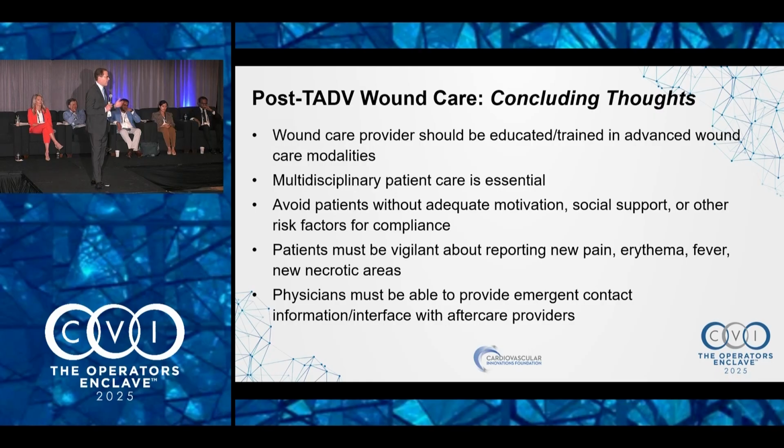Multidisciplinary care is essential. I can't say it enough. If you're not working in a multidisciplinary care center, and don't have a podiatrist, an orthotist, a vascular surgeon, those people, that team around you, it's going to be really challenging.